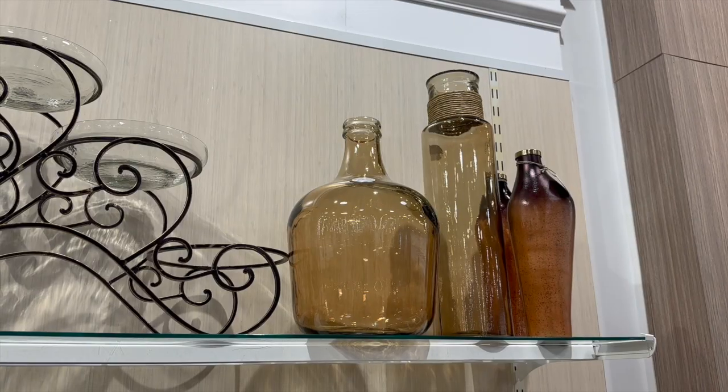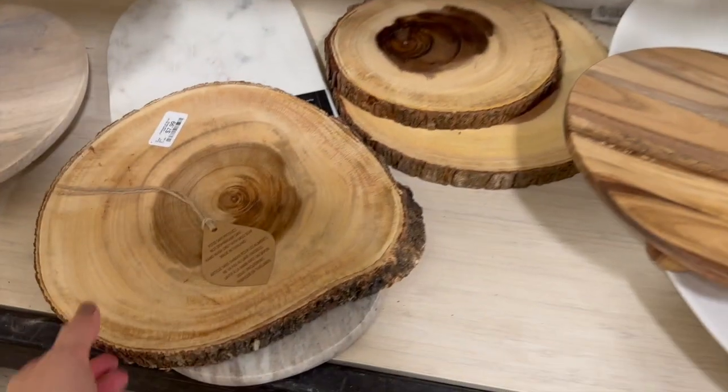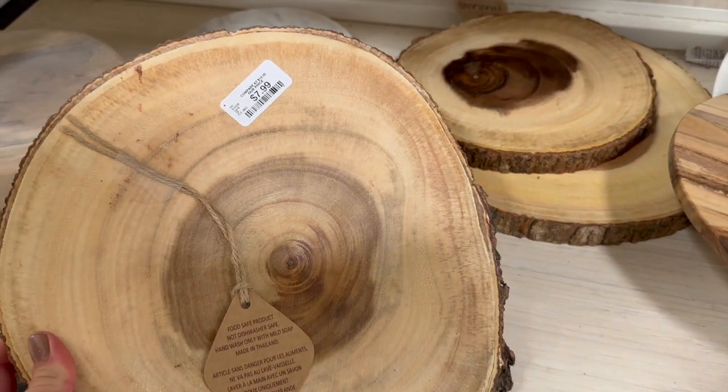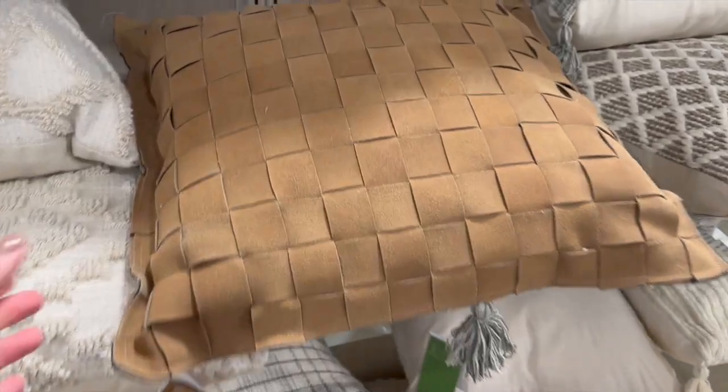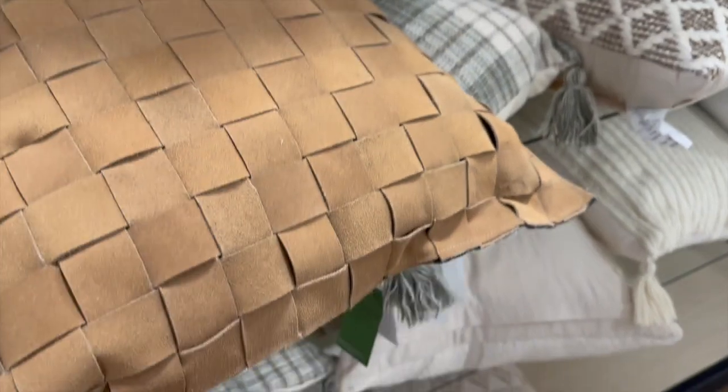And I was disappointed because they didn't have any fall out, but they did have lots of everyday decor that went with fall. So lots of warm tones, woods, lots of fun textures. I found this suede pillow that I loved, but it was $50.